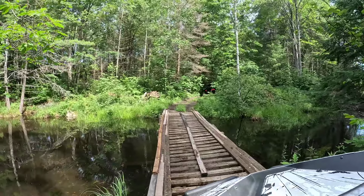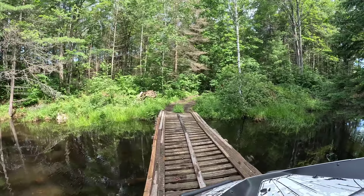I don't know if you could hear me, but we're going across this sketchy bridge. It's looking a little tight.